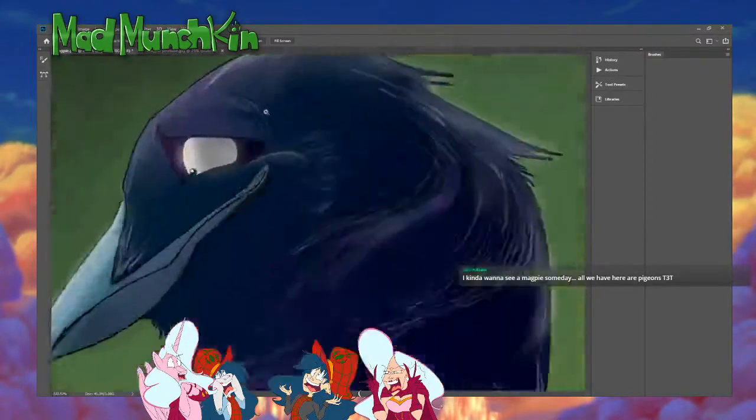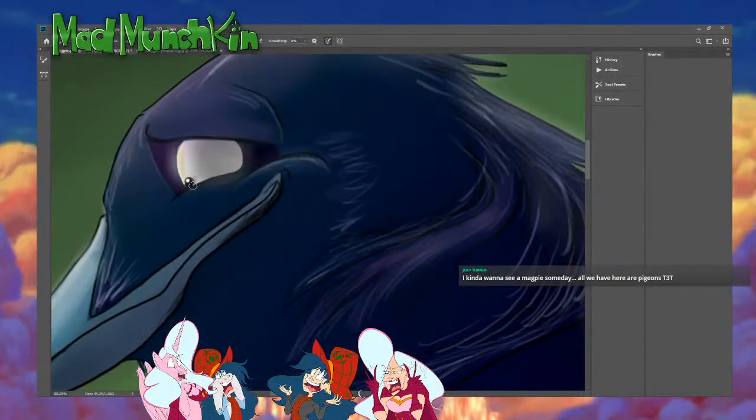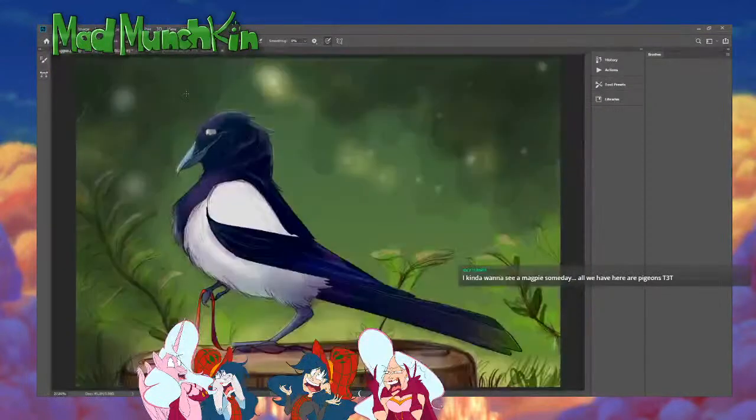I'm gonna make his pupil a bit bigger, it just seems to be a bit too small. Yeah, much better.